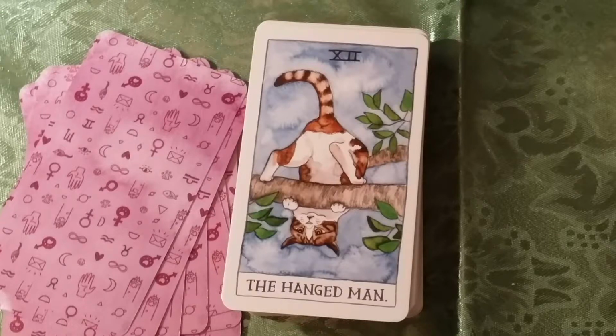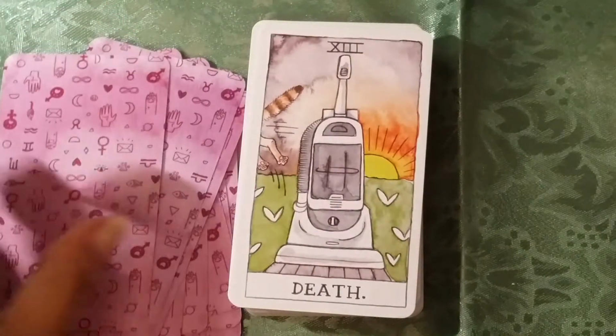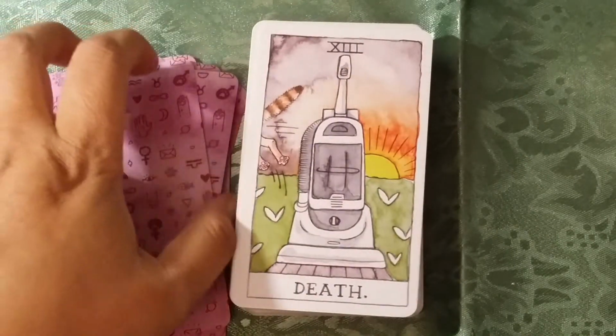Reversed. Upside down, the card is a reminder that patience stops being a virtue after a while. Eventually, the shoe will drop. You probably should too. This is beautiful. I love this deck. Officially. Okay.